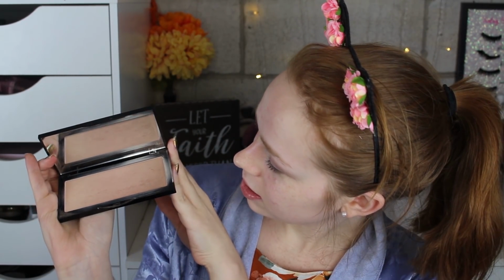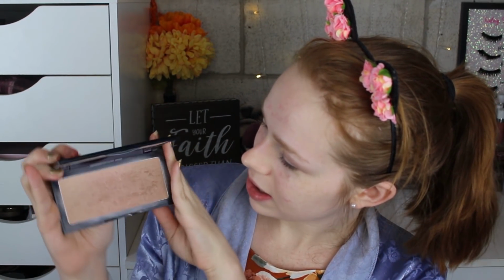Okay, so I have the Neo highlighter in the shade Sahara, which is what I use as a bronzer. I don't know if you can tell, but it is pretty loved. There's definitely a little bit of dip starting to go in there. You can barely see the name anymore. So this is one of my favorites.